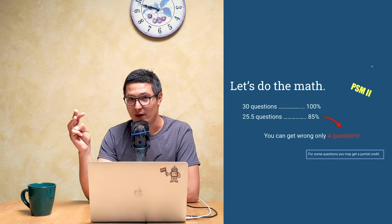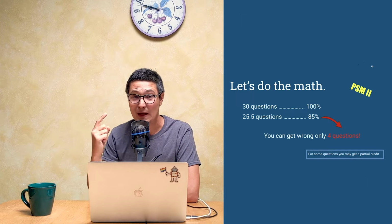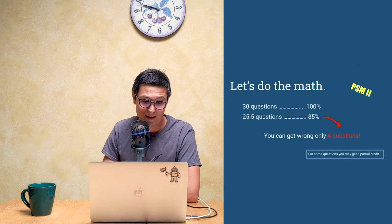And if you get more than 4 questions wrong out of the 30, you fail the exam. So this is the first factor that really makes the exam harder. The second factor is the difficulty itself. The questions are much harder. In the PSM1 exam, you had to select the best answer from a bunch of answers that were already obviously wrong if you had some understanding of the Scrum Guide. So you can say it was much easier.